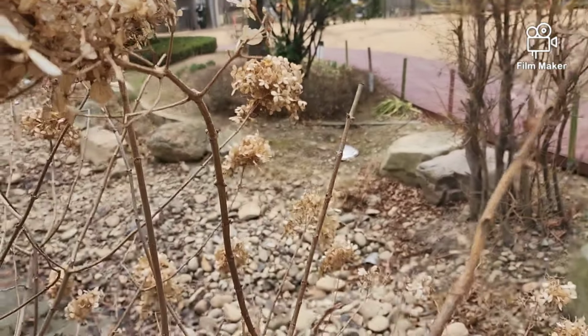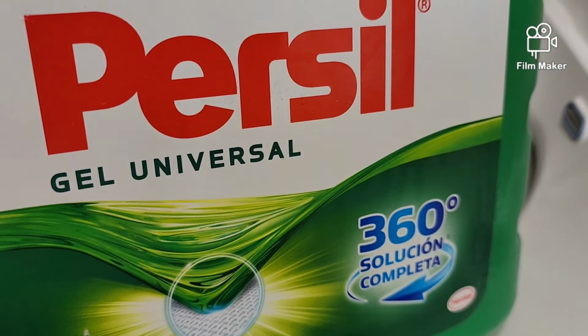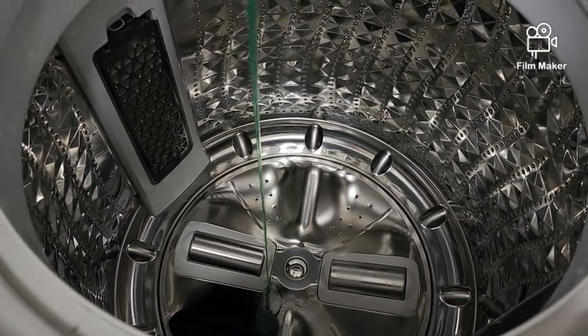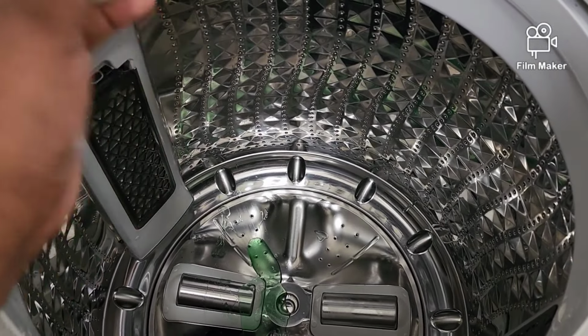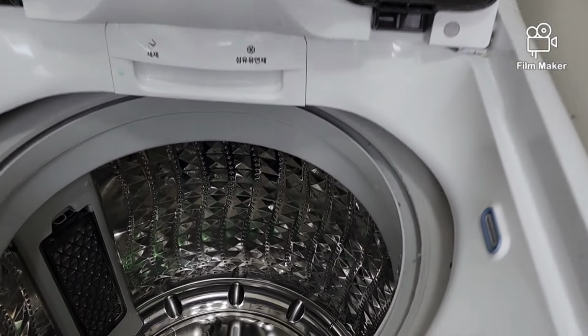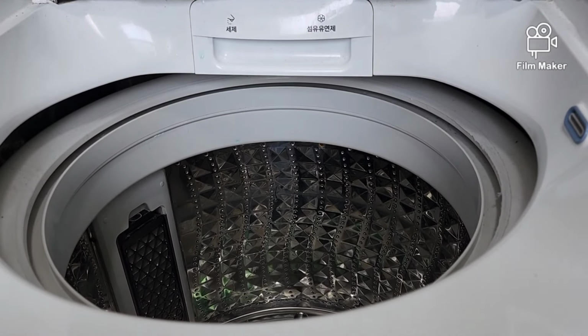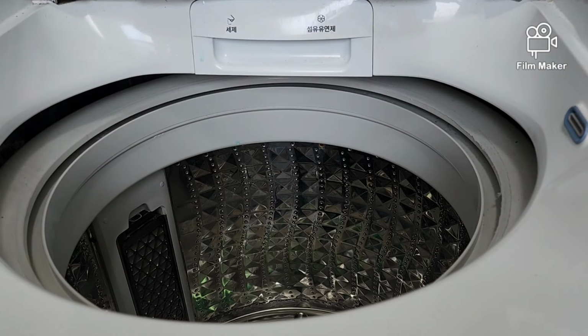So in today's video, I'll be starting by doing my laundry. For doing my laundry, these days I'm using the liquid detergent for my laundry washing. It's the one that I'm using. And then after that, I'll also add some bicarbonate soda. As you always know, bicarbonate soda helps very much to eliminate odor, and it also helps to clean the clothes.